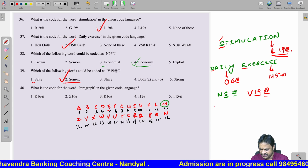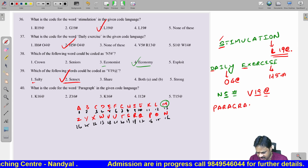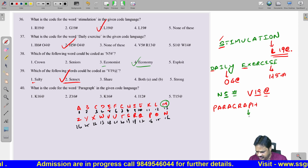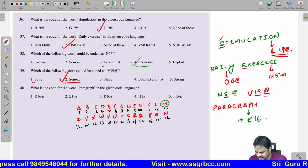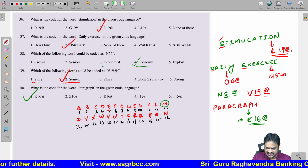Then what is the code for paragraph? P-A-R-A-G-R-A-P-H. So P is opposite letter K. P is 16, and then it is at the rate. K16@ is the correct answer.